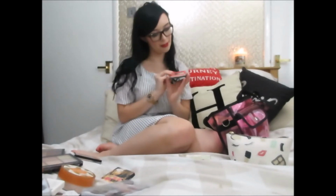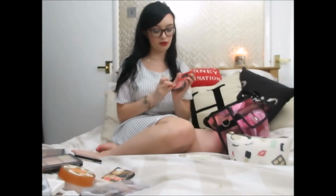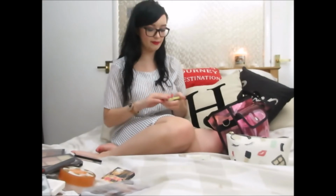So it's the Balm Hot Mama. The Balm blushes are great as well because they're really pigmented, but this is like a more corally orangey shade. So if I've got a tan, for example, or I just want something a bit more shimmery, I'll tend to go for that one. And then this one is the Balm Frat Boy.